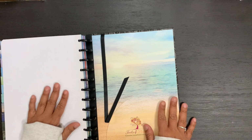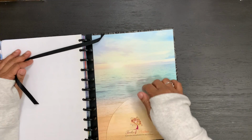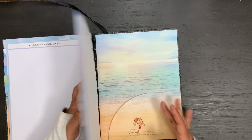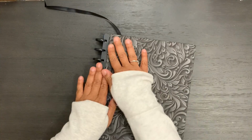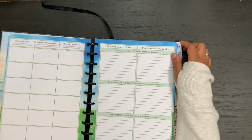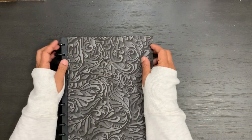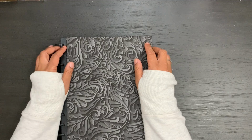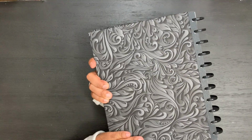And now we are at the end of the planner. So it has a little ribbon so that you can keep track of where you are. And then it does have this small little pocket on the back. So this is a pretty substantial planner. It is large in size. It is disc bound, which is great. I love this cover, but this planner is not really one that's going to fit my style since I do not like vertical planners. And I don't like hourly planners, which is what this is, an hourly vertical. But I did want to take a look at it because it was a planner I'd never heard of before.